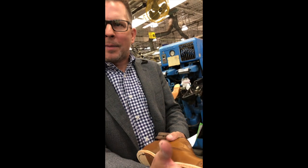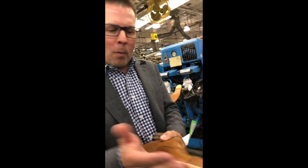Basically, it's going to make the cork smooth inside here. Push it down to the last so we get a really good clean last impression. And then also it helps us with the inseaming hole. It'll roll up that welt a little bit to cover the thread holes on the bottom here.